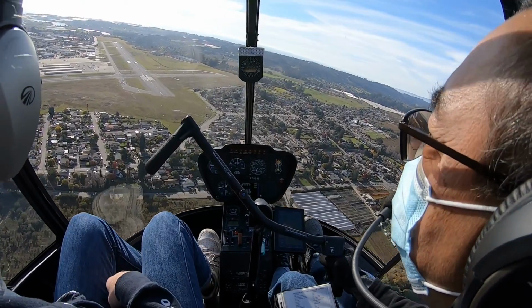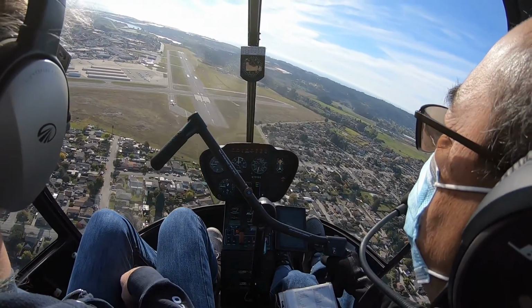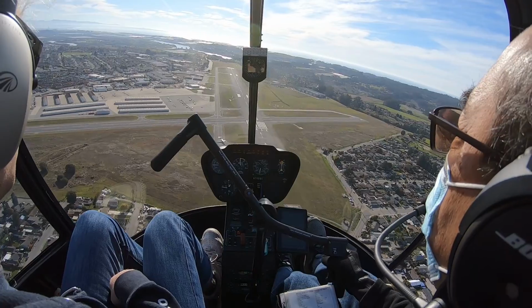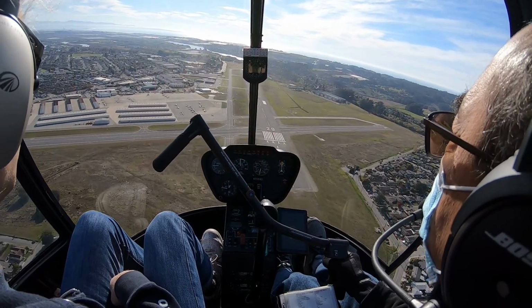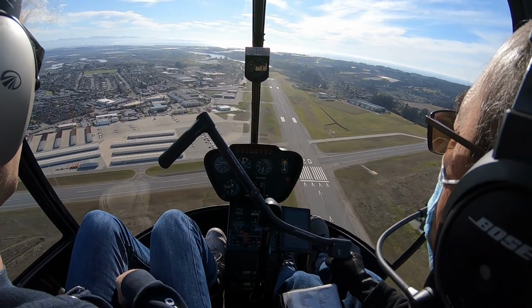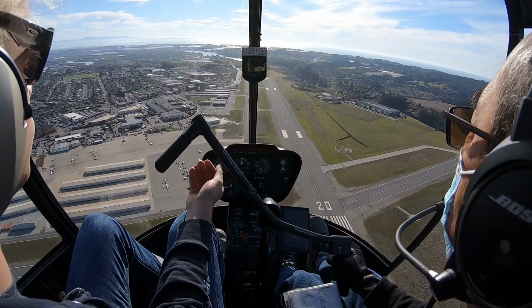Watsonville traffic, Skag 172 Alpha Romeo, turning left base, runway 20, touch and go, Watsonville. Watsonville traffic, Flexjet 534, holding short 20 at Alpha, aircraft on base, do we have time to get out ahead of you? Sure, go ahead. Alright, taking runway 20 at Alpha, Flexjet 534, Watsonville.